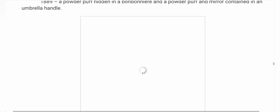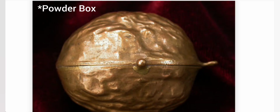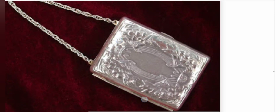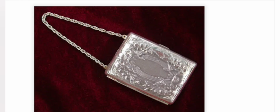All right, so let's take a look at some other things. Here's another powder puff, shaped like a walnut, actually to hide the fact that it's a powder puff. And here we go. Look at this. A purse. I have loads of these in my collection. These are called dance purses or compact purses.